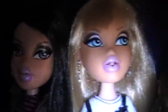I got these at Target on Monday night, August 2nd. And I got these at Target on Sunday night, August 1st, the day they came out.